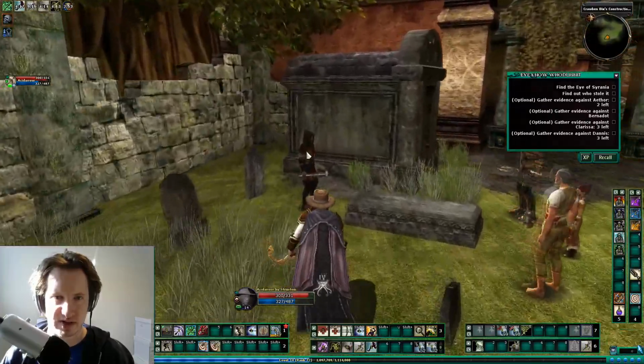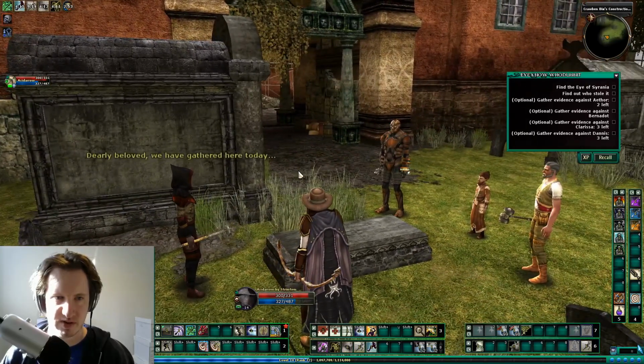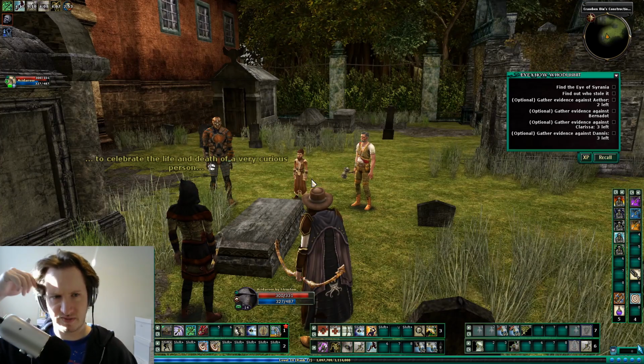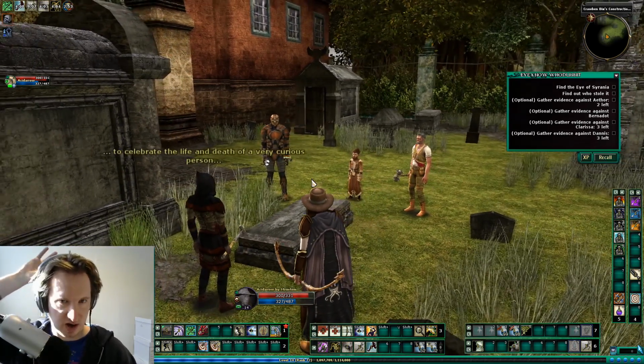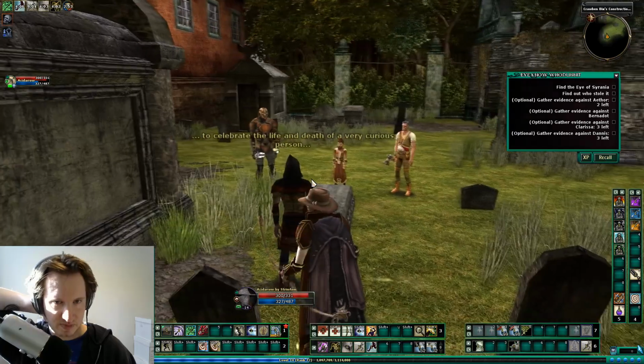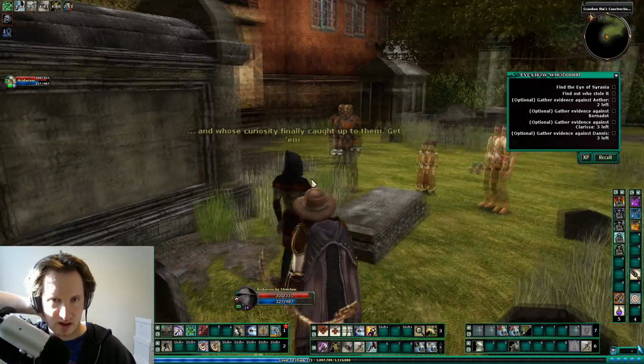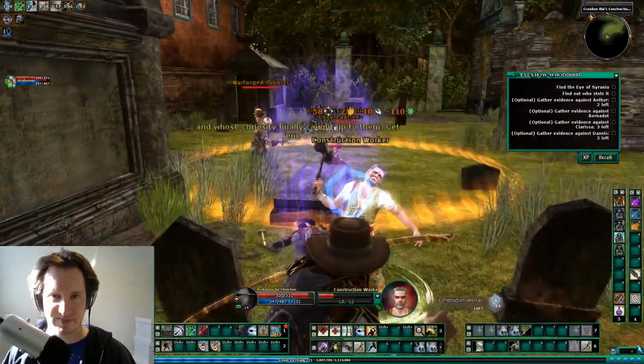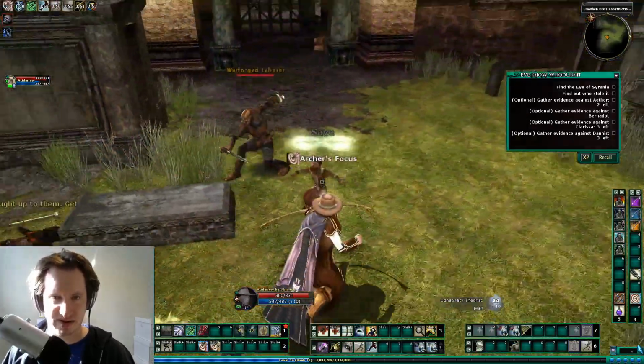That's the Hidden Hand right there. Dearly beloved, we have gathered here today to celebrate the life and death of a very curious person. Uh-oh. Whose curiosity finally caught up to them. Get him! How do they know?